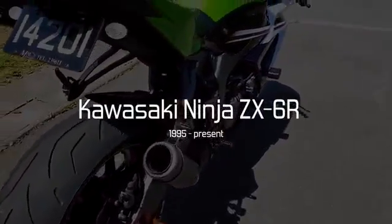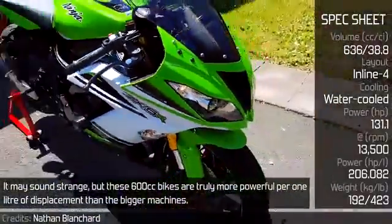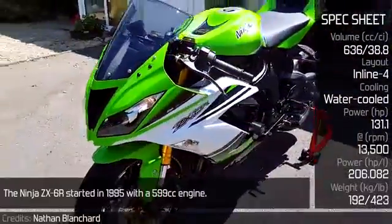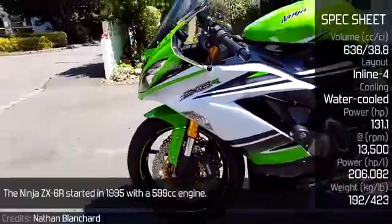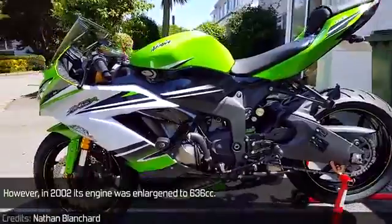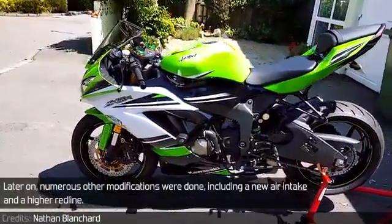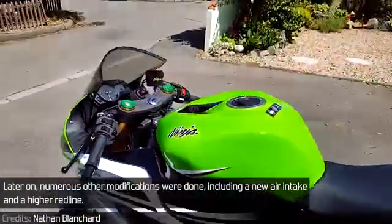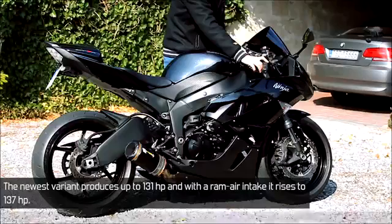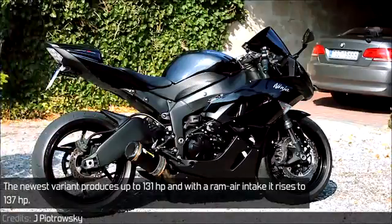Kawasaki Ninja ZX-6R. It may sound strange, but these 600cc bikes are truly more powerful per 1 liter of displacement than the bigger machines. The Ninja ZX-6R started in 1995 with a 599cc engine. However, in 2009 its engine was enlarged to 636cc. Later on, numerous other modifications were done, including a new air intake and a higher redline. The newest variant produces up to 131 horsepower, and with the ram air intake it rises to 137 horsepower.